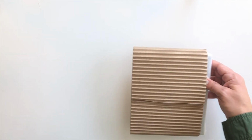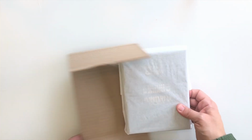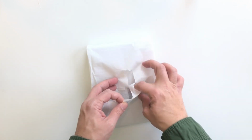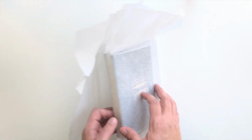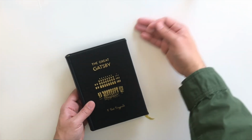The book is double packaged. We'll get rid of the wrapping here. There's a sticker on the front holding the tissue paper on. Get rid of this. And there it is in all its glory. Well, the back of it anyway. Let's flip this thing around and take a look at the front.